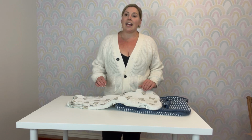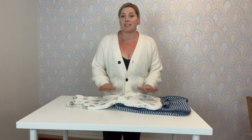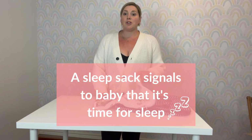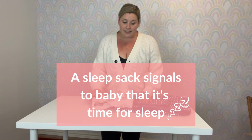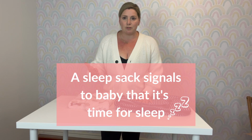The other reason that I really love a good sleep sack is that, like us, we have our favorite sheets, duvets, pajamas, those kind of things. And that signals to our brain that it's time for sleep. The same is with a sleep sack. It is a really good signal for your baby that it is time for sleep. And you can use it as a part of your nap and your bedtime routine.